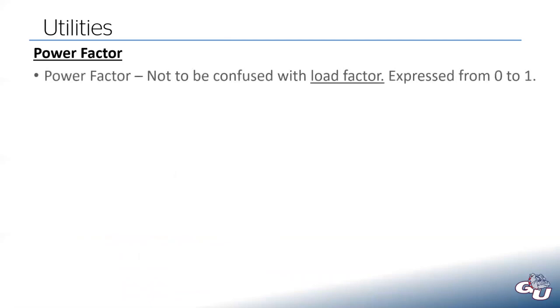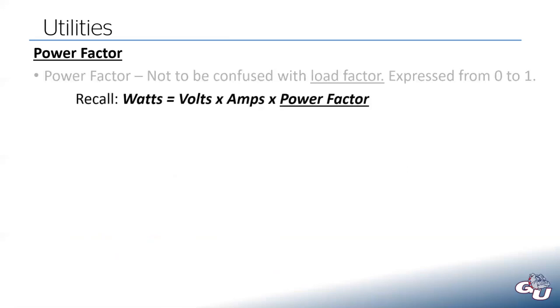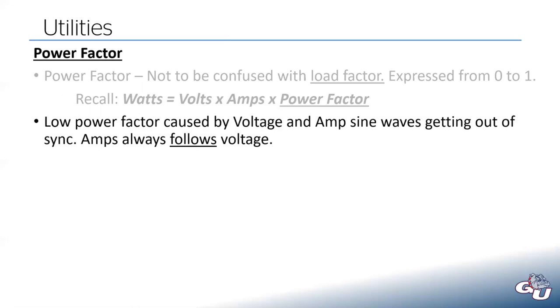Next term I'm going to throw at you is the power factor, which is often confused with the load factor. Power factor, also expressed from 0 to 1. I hope you learned this in, I want to say, one of your physics classes, but watts is equal to volts times amps times power factor, which low power factor is caused by the voltage and the amp sine waves getting out of sync.